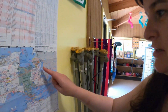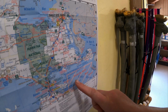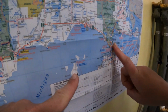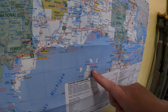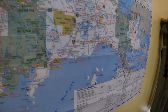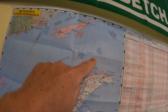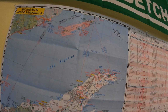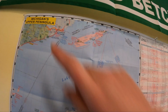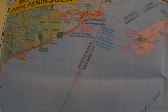Islands that have ferries. There's Sugar Island, Neebish Island, Drummond, of course. There's Bois Blanc, Mackinac, of course. Beaver Island. Beaver, but they don't have anything about a ferry. That's what that is, isn't it? And look, you could go from here to Isle Royale. I bet that's a long ferry ride. But that's quite the ferry ride, don't you think? But you can go over to Minnesota. No, is that Minnesota? Oh yeah, that is Minnesota.